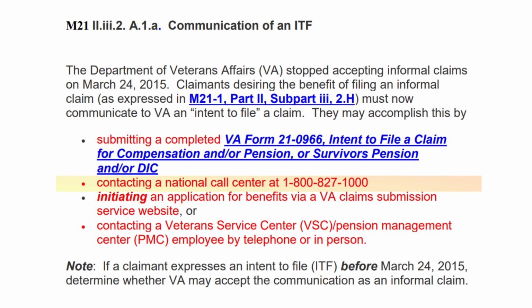Now, when you call that number, you're going to tell them, hey, I'm calling in to submit an intent to file for compensation, if you're doing compensation. That's important. Now, they're not supposed to ask you for what conditions, because whatever you're claiming, an increase or new conditions, secondary, presumptive, it doesn't ask you that on that VA Form 21-0966. So if they were to ask you, one quick answer is, I don't know yet. I'm just doing an intent to file for compensation to hold my effective date.